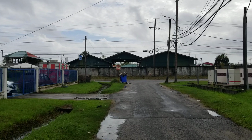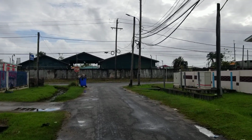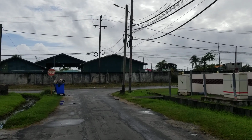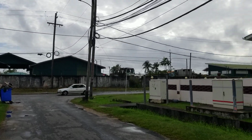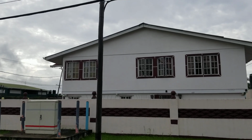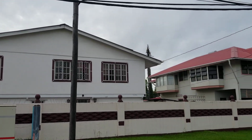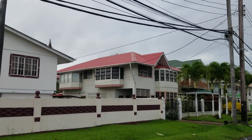Perhaps more so on this front side of South Ruimveldt Gardens, Aubrey Barker Road. You might see that more on Aubrey Barker Road. But this is what it looks like in 2023.